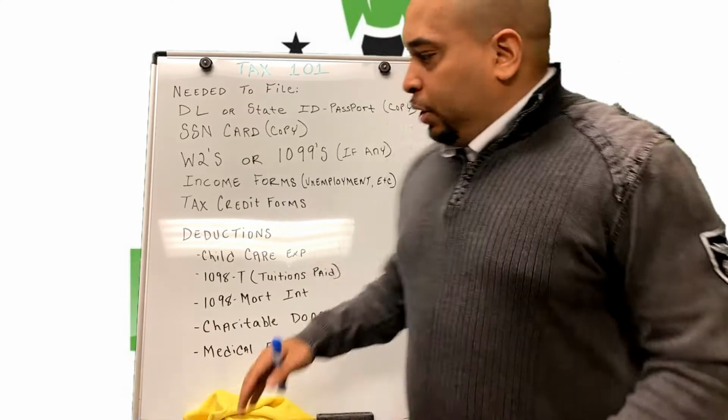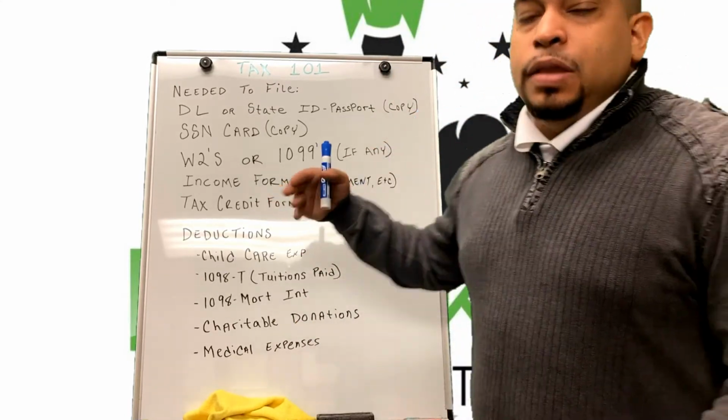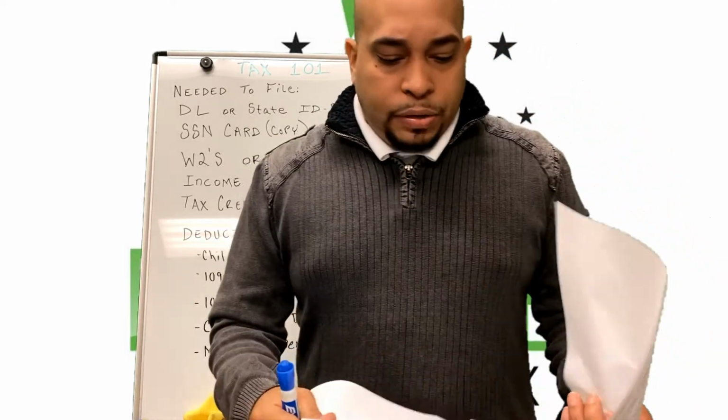Like I said, there is a lot more to cover, but generically this covers a lot. And you want to make sure that you have those things ready when you go to file your taxes.